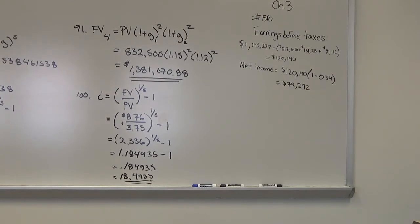Maturity, interest rate, or yield to maturity. This is the 1 year, 3 year, 5 year, 10 year, whatever. I1, I2, that's what you're calculating here, using the Fisher equation.